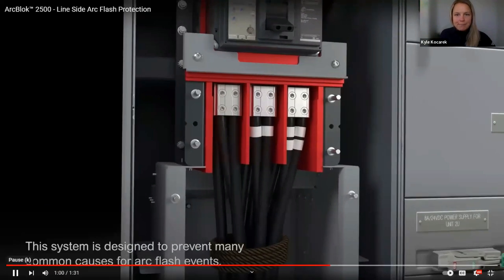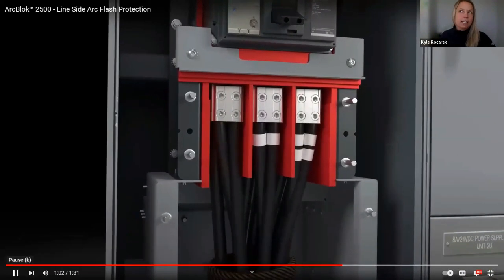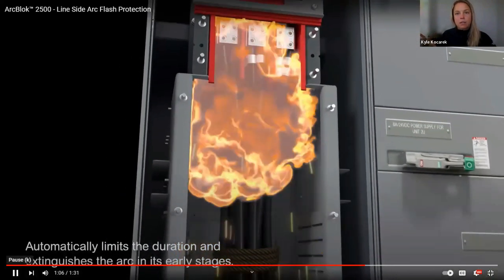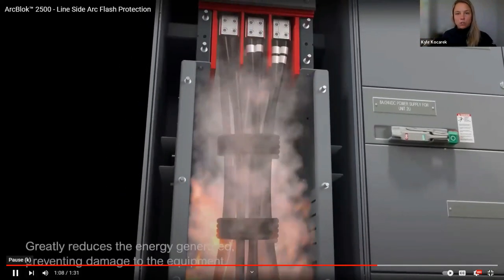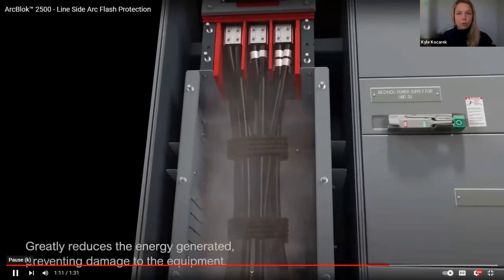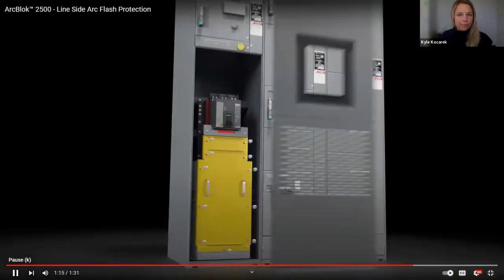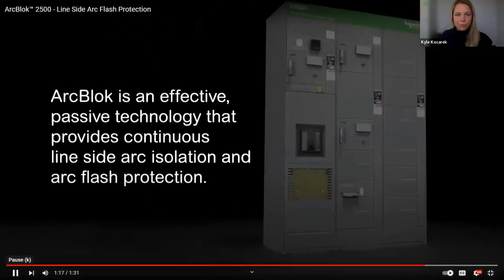So it's passive. You're not commissioning it. You're not activating a mode. It's not trying to sense something. It's always on because of those barriers and the isolation of your phases. So that's kind of the gist of it.